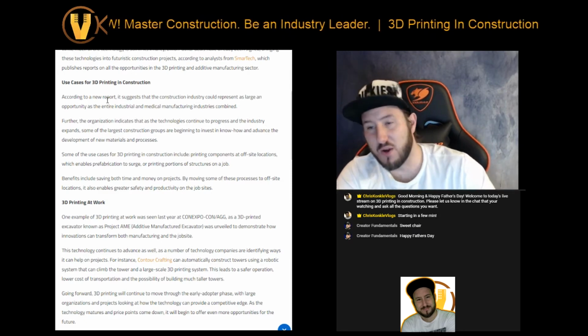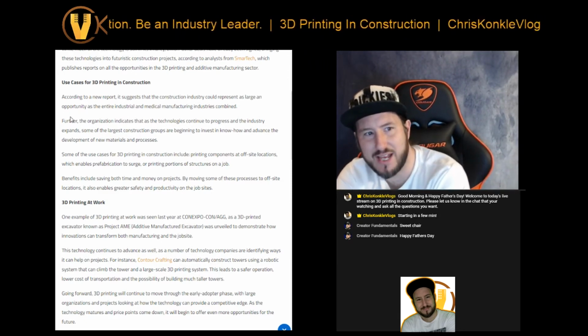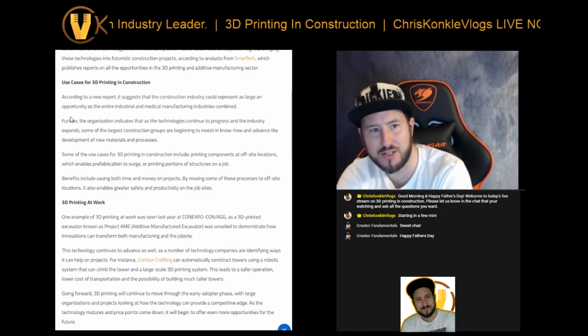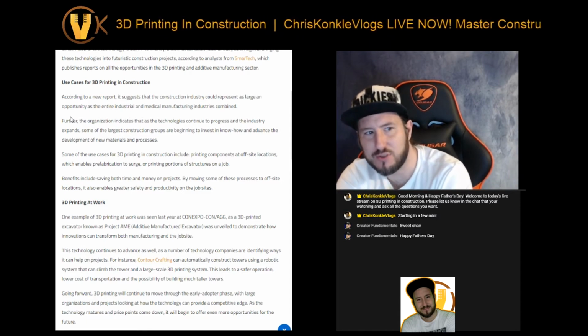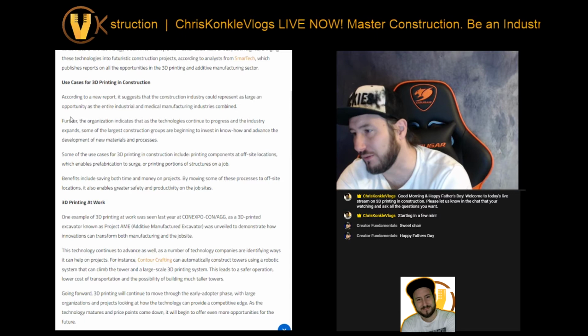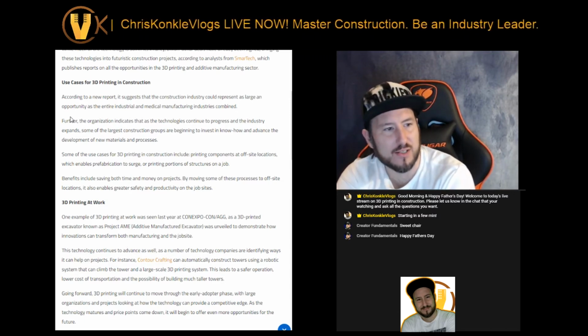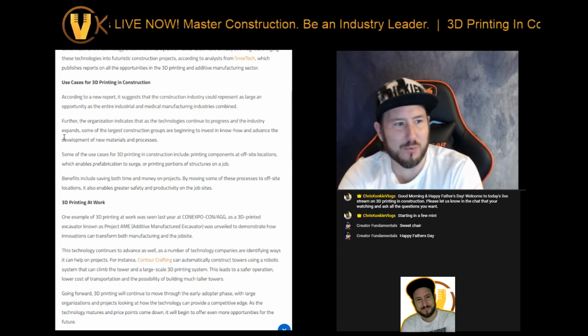Okay, so this is the first sentence right here. According to a new report, it suggests that the construction industry could represent as large an opportunity as the entire industrial and medical manufacturing industries combined. It will, or more. I can guarantee it. Everything is going to change. Everything.